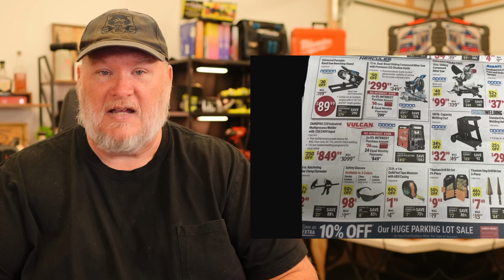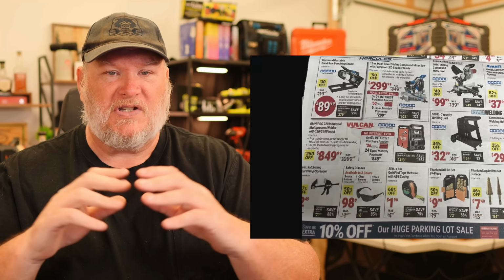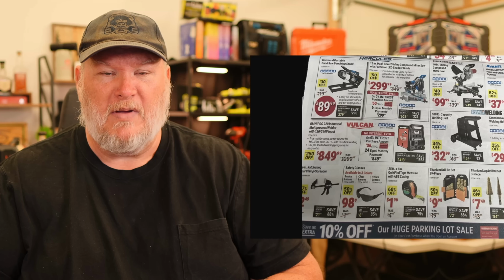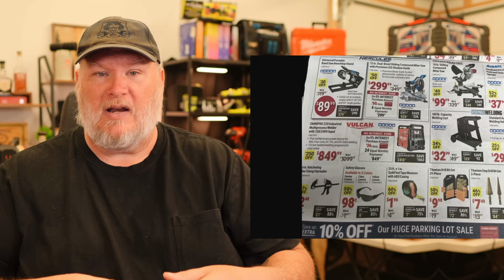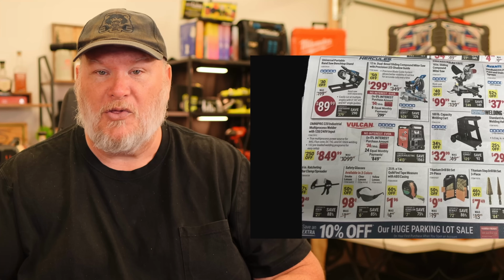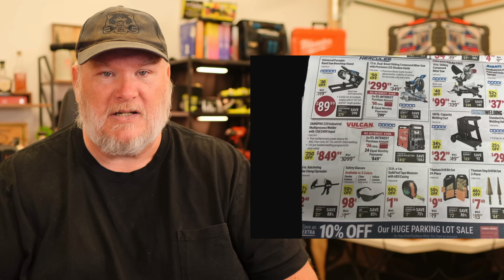That's all it does. It lives in that stand, and I can convert it between horizontal and vertical with the table in a matter of minutes. And the only reason it takes that long is because I leave the table on it. If I didn't put the table on it, it'd be seconds to convert it back and forth. Just a fantastic tool. I cannot believe how inexpensive that is.